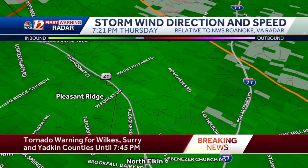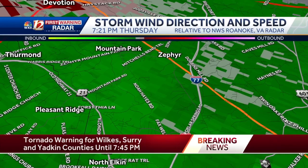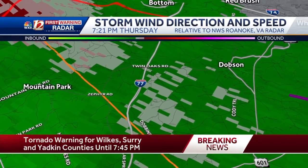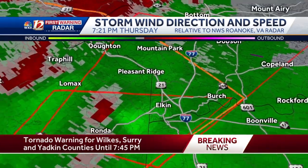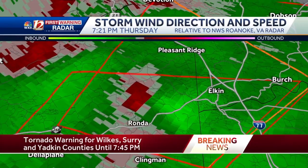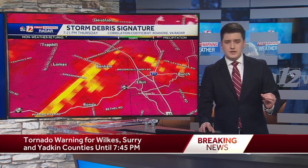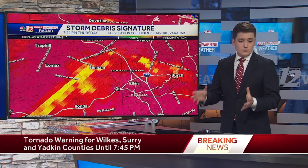Let's see, Fax Wellborn Road, Ebenezer Church Road, Poplar Springs Road. And again, this will eventually be crossing I-77 as well toward Zephyr Road, Twin Oaks Road, and Dobson, Copeland, Blackwater, White Plains. You need to be in your tornado safe place right now. Again, this is a tornado on the ground. It's a sure thing. Someone called the National Weather Service and saw it. So this is the most urgency we can have. This is happening right now. There's a tornado in eastern Wilkes County.